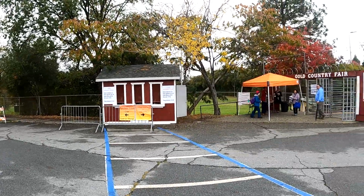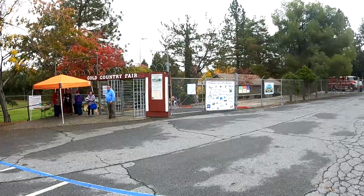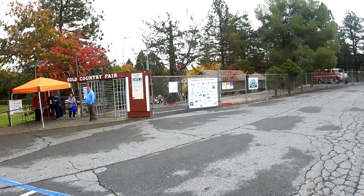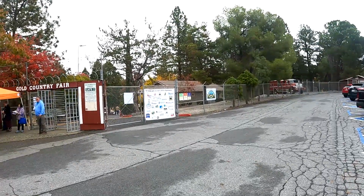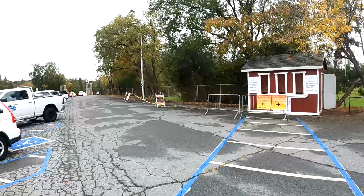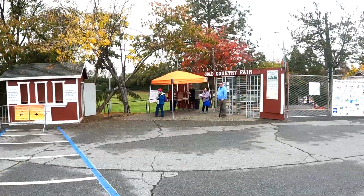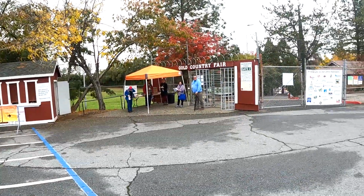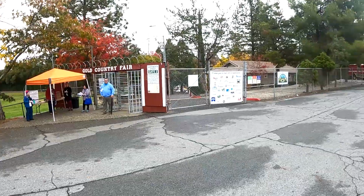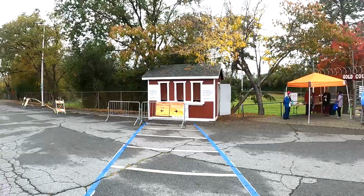Hello, potato. We are up in Auburn, California again at the Gold Country Fairgrounds for the Mountain Mandarin Festival. They don't have any nice signs out here I can show you, but I promise you it is the Mountain Mandarin Festival. We've already got our tickets, so let's head on inside, take the little hike down that hill there and see what there is to see this year.